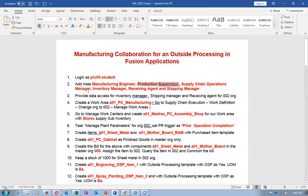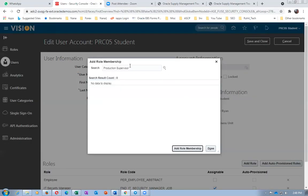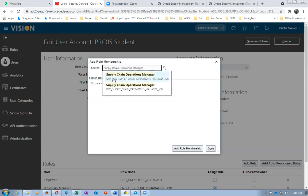And remember, manufacturing roles do not need any data access actually. And then this is required. There are 7 such roles available in supply chain. Fine, go there. And then this is a prime role. Click on it, and if you do it, you will now get the supply orchestration over here. So it's a prime role, and out of 7, at least you give this one.